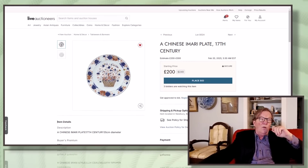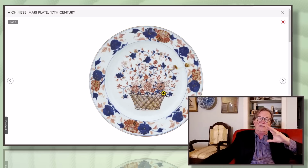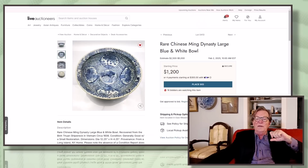It's got a very low estimate, 200 to 300 pounds. This is quite an attractive plate for such a low estimate. And I like the sparseness of it, the way it's done. So you might want to look into that. All right, if you're bored and looking for some mischief to get into.